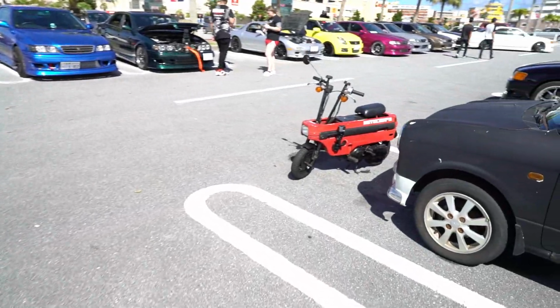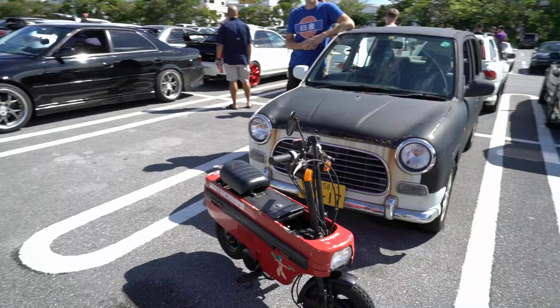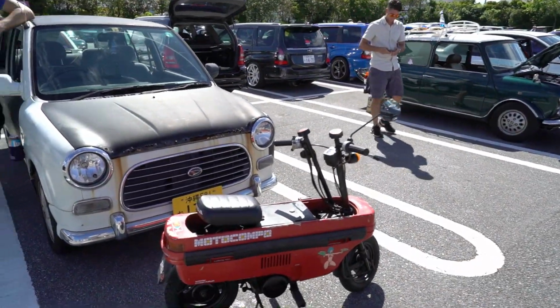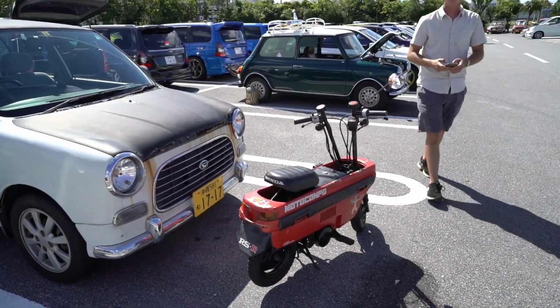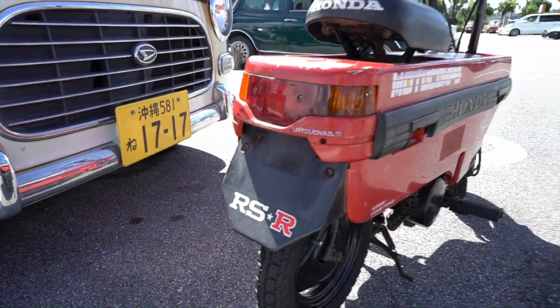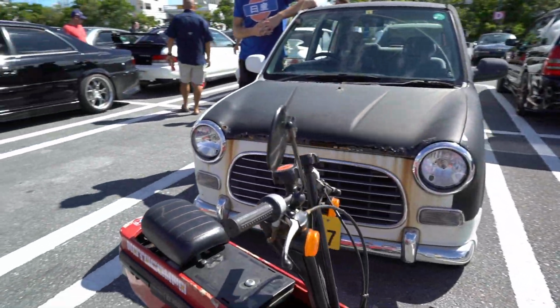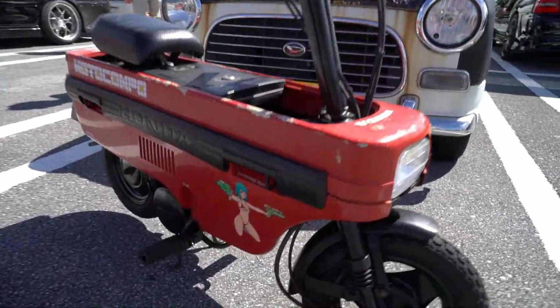What's going on? Is this yours? Yeah. That's awesome. That came out of the City, right? Yeah. So if you guys don't know, this is a Honda Motocompo. They come in the back of a Honda City in the late 80s. Really cool. You got the RSR sticker on the mud flap. Super rare. You don't see these for sale ever. So the fact that he got one is pretty wild. Like the livery.